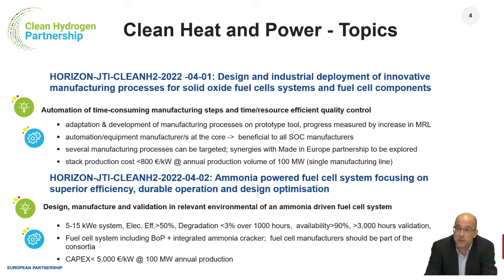Now, the progress of this topic is measured by increasing manufacturing readiness level. That's important. It's a purely manufacturing topic. And it's about adapting and developing manufacturing processes on a prototype tool. As I mentioned before, the equipment manufacturers have to be at the core. The idea here is that this topic can benefit all the solid oxide cell manufacturers industry.